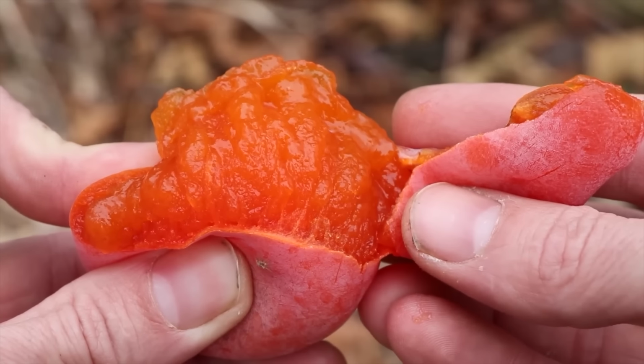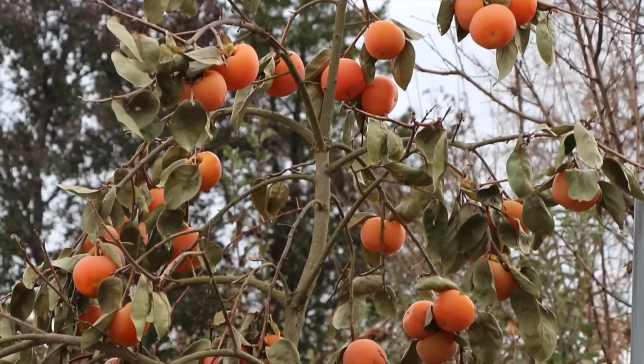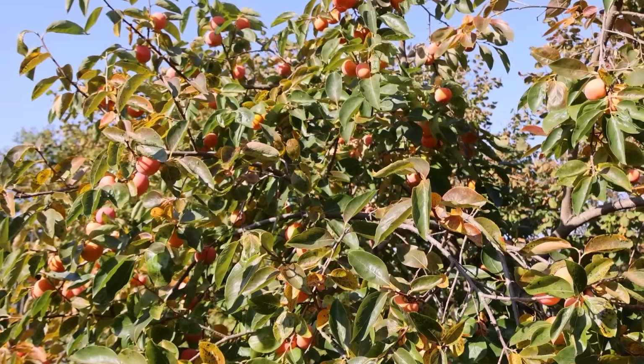You'll know they're ready when they're soft and almost translucent. A mature tree can produce 75 to 150 pounds of fruit in a good year. The trees are also beautiful, with attractive bark, good fall color, and an elegant form. Here's what makes American persimmon special.